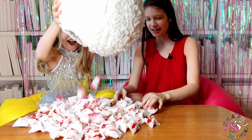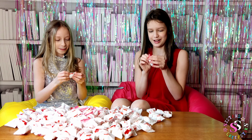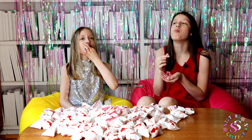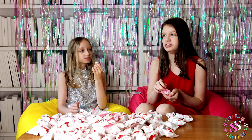That's so many candies. I really love these candies, so I'm gonna eat one of the pink ones. Same. I'm gonna eat one of the white ones. Look at this. So good. And now for the disappointment of the day.